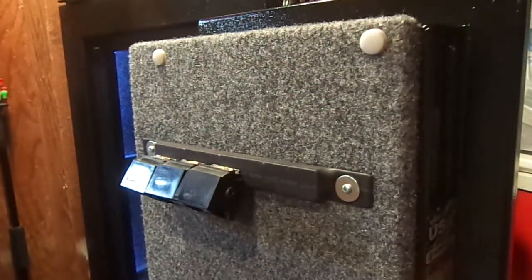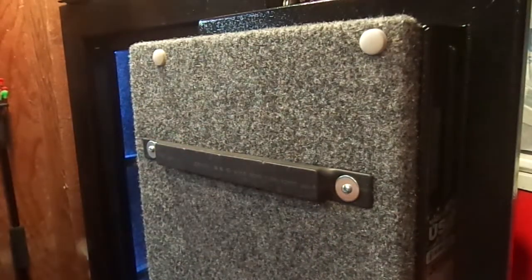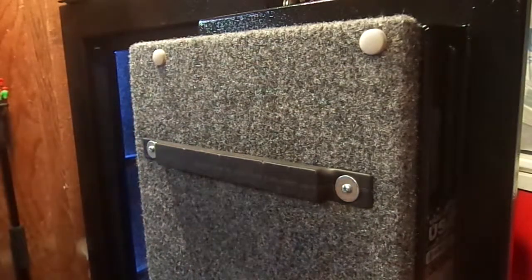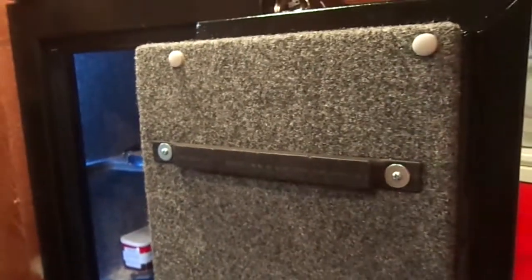There we go. That'd be awesome for a couple BX25 mags. Be perfect for it. Don't have any other mags right here. But there's the installation of 2 magnetic holsters that will do their job perfectly.